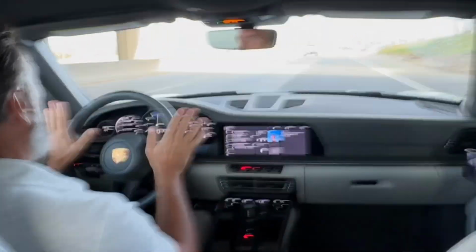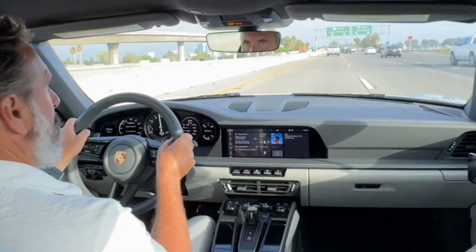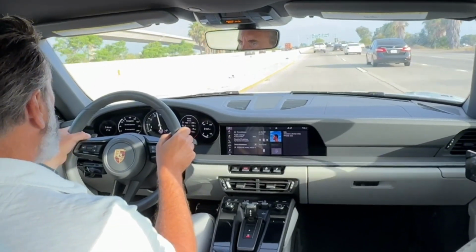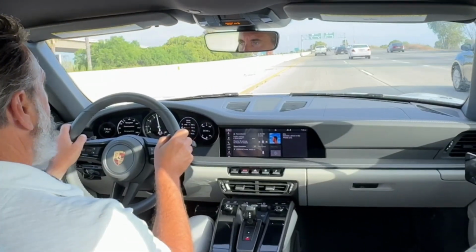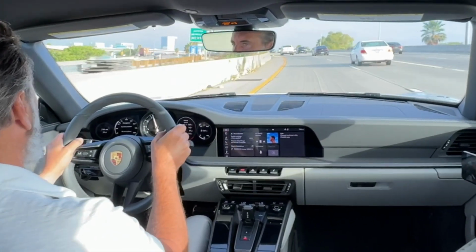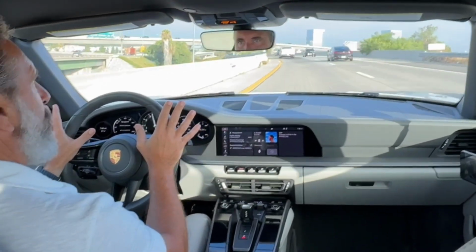All right, so I felt that the traction control light came on in the dash. It was stretching for grip. The roads are dry, so it's not that it's damp or anything, but when I floored it in first gear, you can tell the back end kicked out just a little bit. So for that instance, yes, I could tell it was rear-wheel drive.